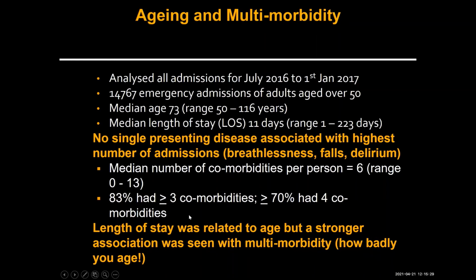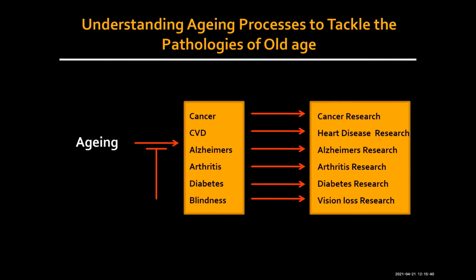And how long you were in hospital was related, yes, to how old you were, but much more to how much disease you had, which I think makes sense. But we would argue that's how badly they had aged. So what do we need to do about this?